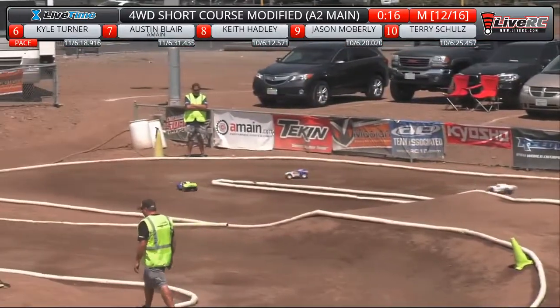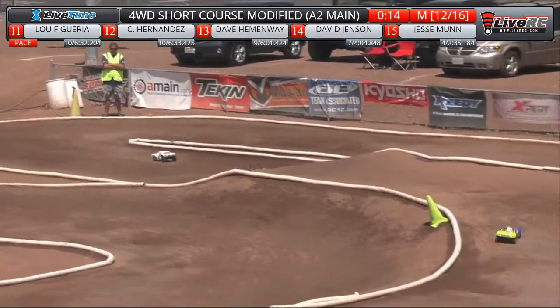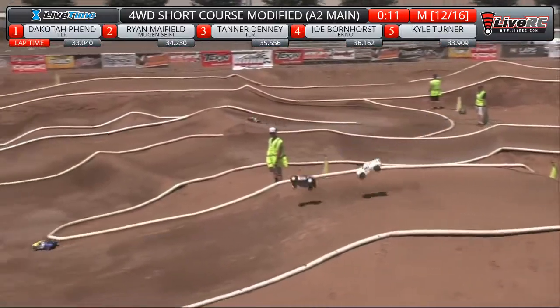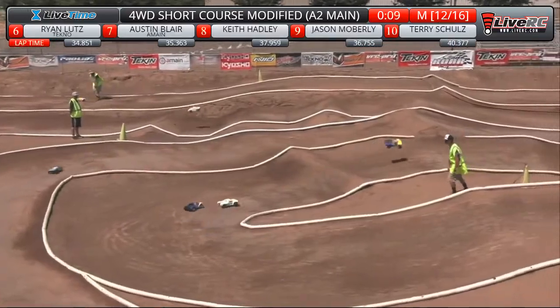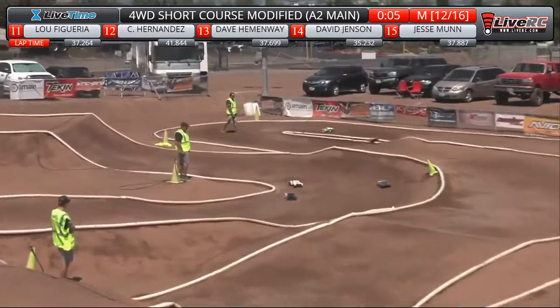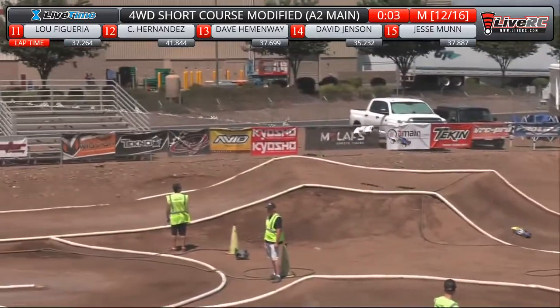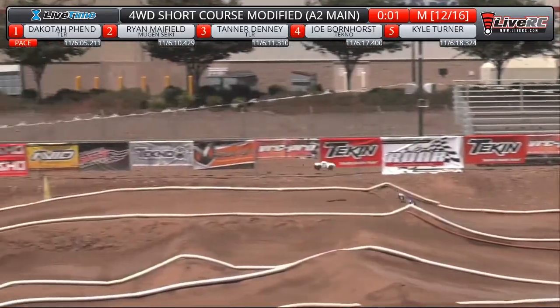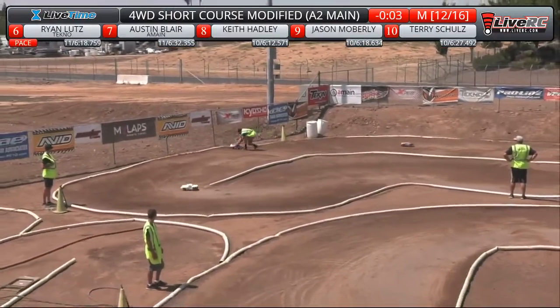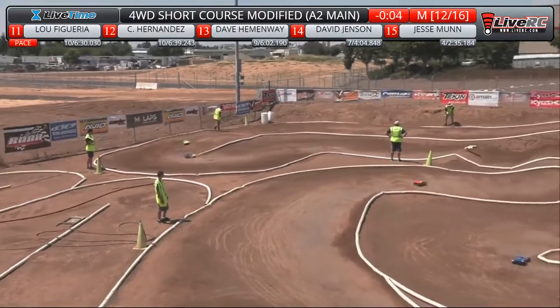As they run right now, it would be 3, 4, and 5 points carrying into that final A3 main with just 15 seconds on the clock. Oh, but Denney back to the inside of Maifield there as Maifield makes a mistake after the step up. They work into that big wedge jump. The battle for 2, closest one on the track right now as Dakotah with a little bit of breathing room. Maifield rolls it over on the left-hand side. Race him to the line, drivers, race him to the line.